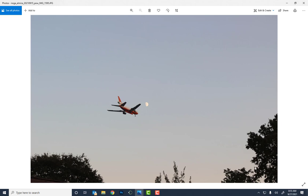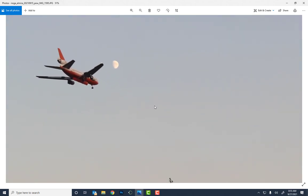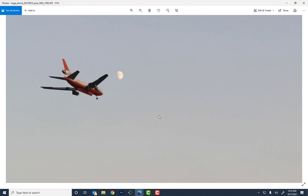You could leave it like that, I guess. You got the house coming in here a little, whatever that is, a roof. You know what? I was thinking, without cropping too much, I'd say, there's your shot. That's what I would have done with it. I wouldn't worry about the trees and all that in there.